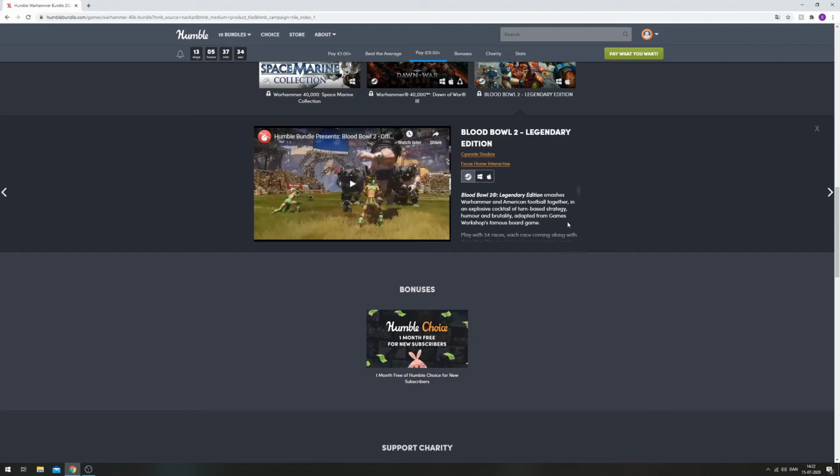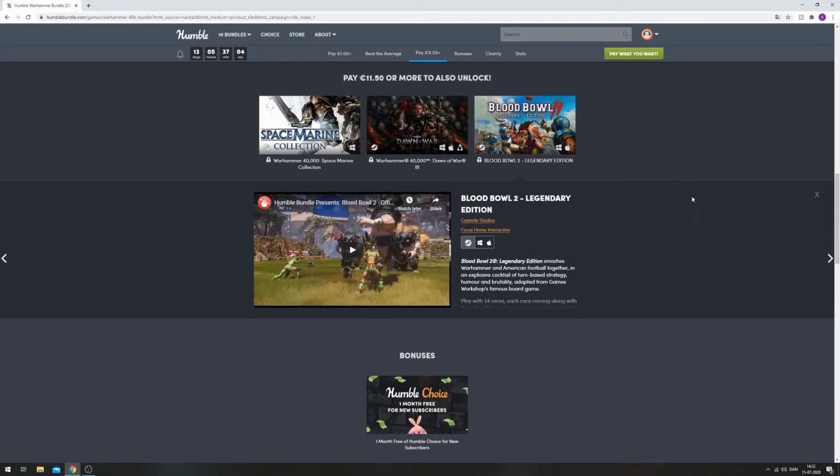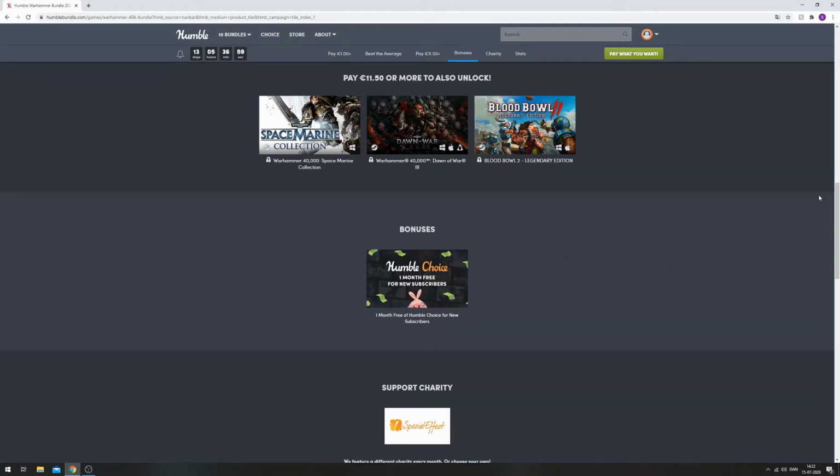And as it says over here, Blood Bowl 2 Legendary Edition smashes Warhammer and American football together in an explosive cocktail of turn-based strategy, humor and brutality adapted from Games Workshop's famous board games. That seems like a bit of a weird game with Warhammer and American football, but apparently it works and it seems to be rather interesting.